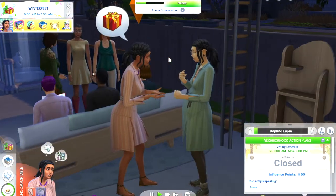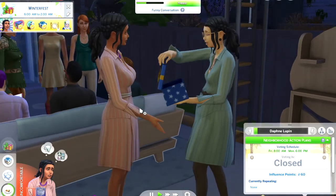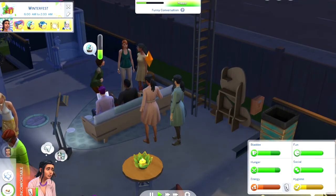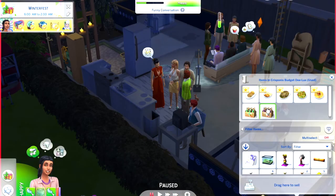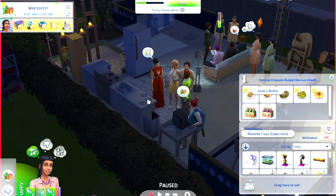Oh, we also have a matching dress to Tina, don't we? That's pretty cute. Matching hair and matching dress. Okay, so we did get 8 influence points from that. That's not bad. You know what? I forgot, you guys, that we also have some juice in here as well. Let's go ahead and put the juice out on the counter so that people can enjoy it.